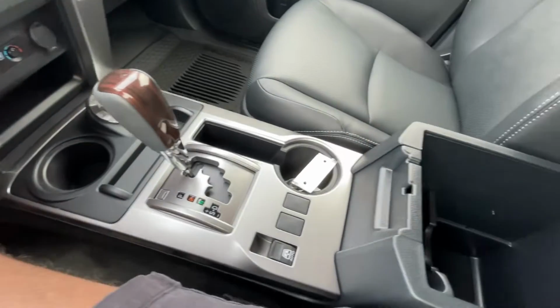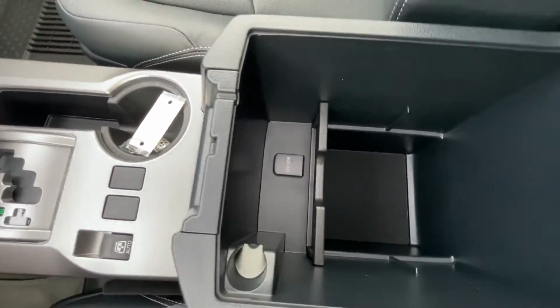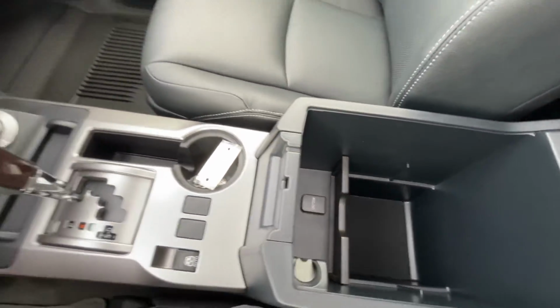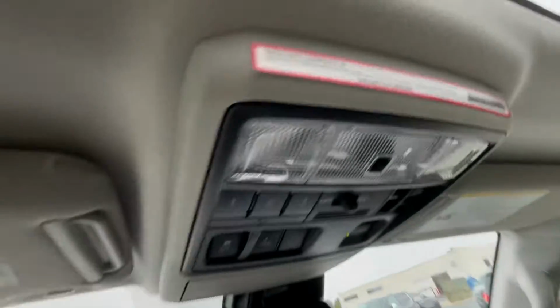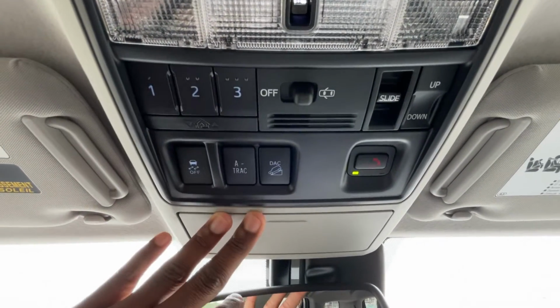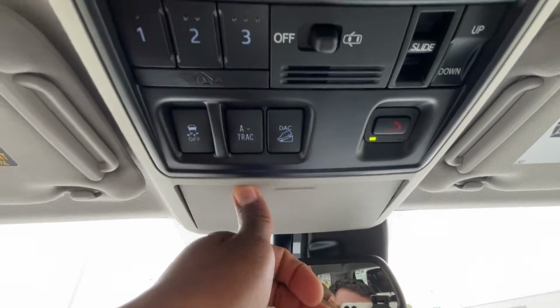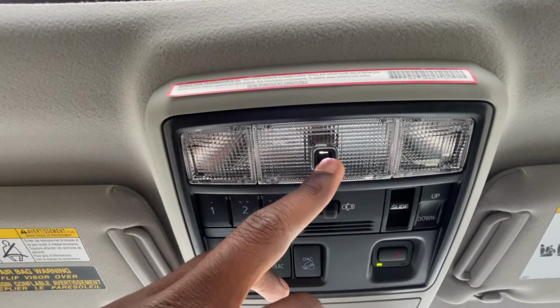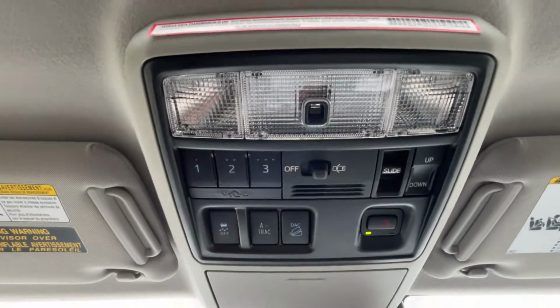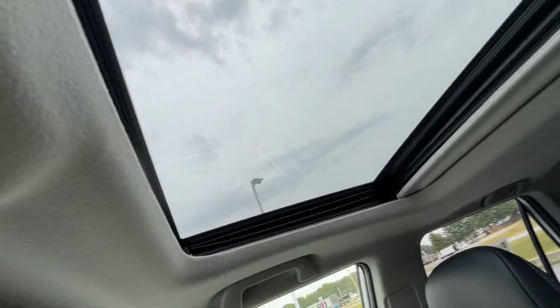Second bottle holder there, by the way. And then our center console cubby space, decent size. There's a 12 volt in there. And then we have the garage door transmitter, some of the four-wheel drive controls there, or the off-road controls, excuse me. And then we have sunglasses holders. See if I can get these lights on. There's that there. And then for the sunroof, those controls are there, so you can either tilt or slide it.